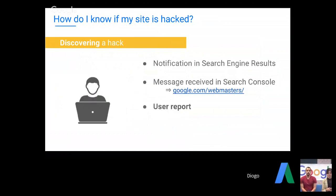Also, user reports. Be on the lookout if users are reporting that your website is distributing malware or might be compromised in any way. We found that users usually do complain and try to get that message across, so be on the lookout for that as well. If you don't have a way for users to give you this kind of feedback, make sure you have some way for them to alert you if their experience is not up to par.